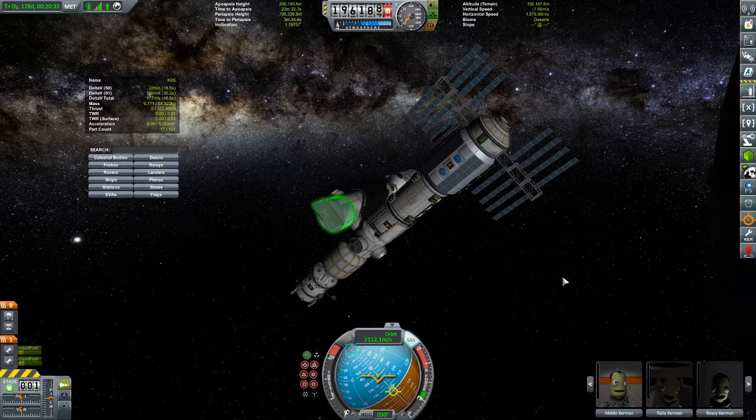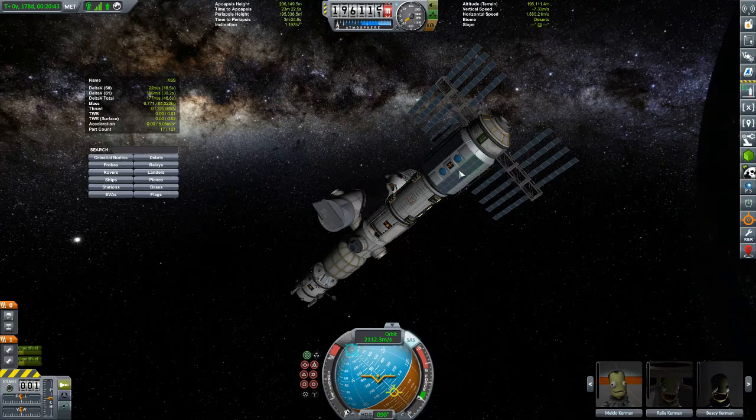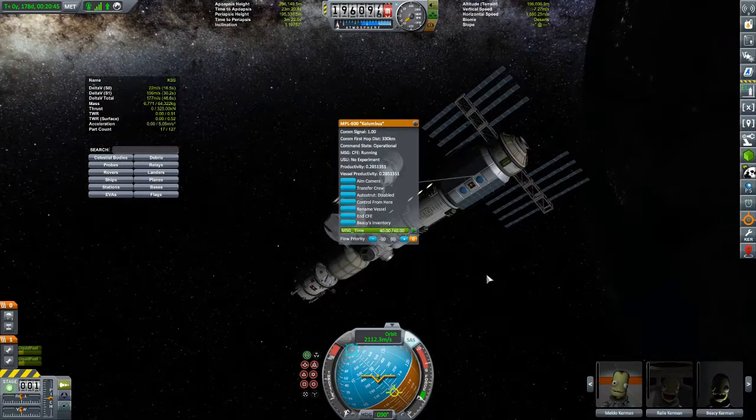In the last episode, we had sent up a couple ships out to Minmus to do some additional base construction type activities, as well as sending up some science to the KSS. So we're going to check on that now.